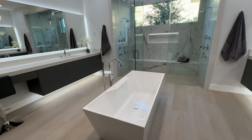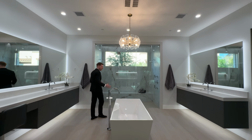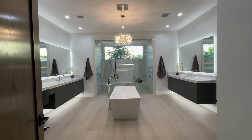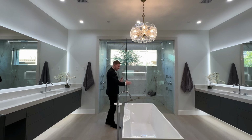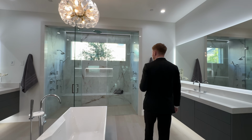Beautiful freestanding tub in the middle with your hose attachment, his and hers water closets. And I think this is such a great way to walk into your bathroom with this as the centerpiece and then this shower on the back. Beautiful porcelain stone, and this door opens with a seamless entrance, so there's no lip to get into the shower, which I really like when they add that on these showers.